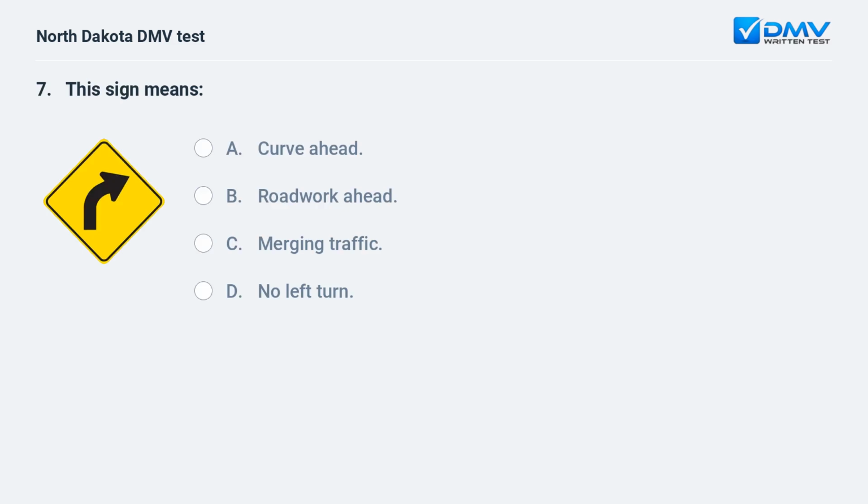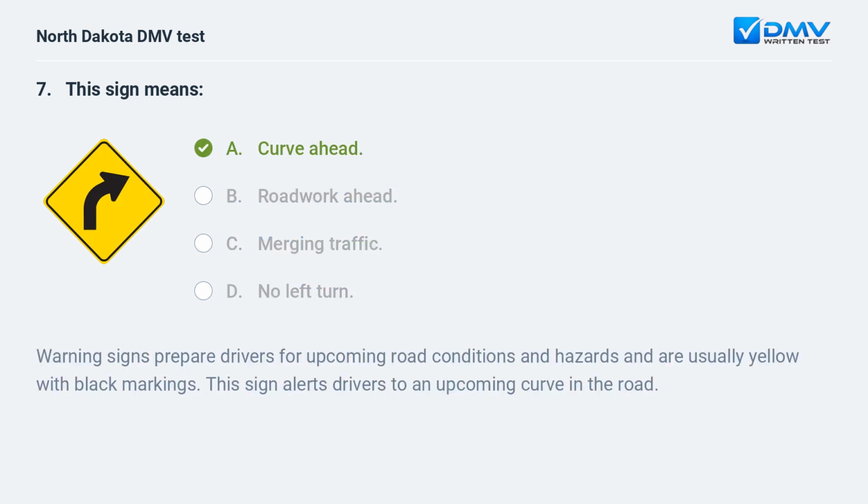This sign means A. Curve ahead. B. Roadwork ahead. C. Merging traffic. D. No left turn. A. Curve ahead.